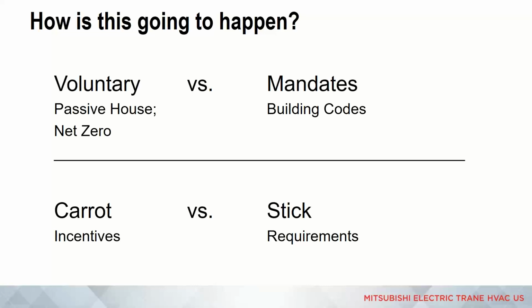Now, we could push the net zero focus, at least in California, over to the mandated side. In California, I think in January of this year, 2020, it became a requirement to go net zero on residential new construction. So we're seeing solar arrays on all new homes in California at this point. That's one area where it's not voluntary anymore. It's now a requirement. Again, back on the left-hand side, how do we get there?